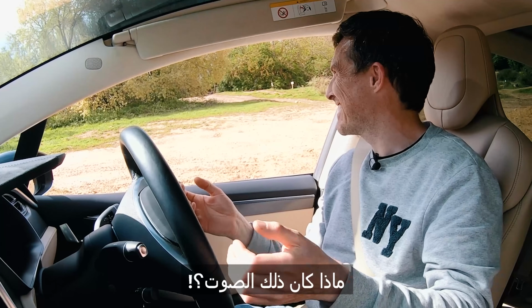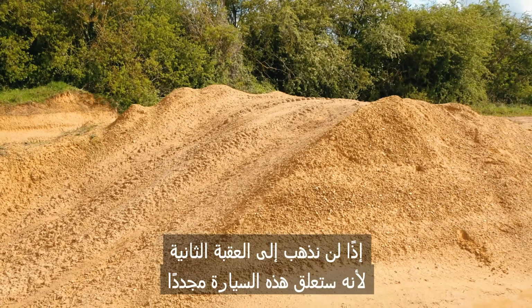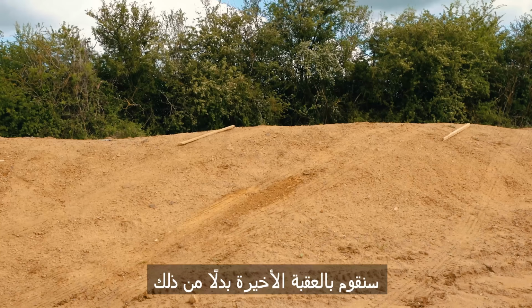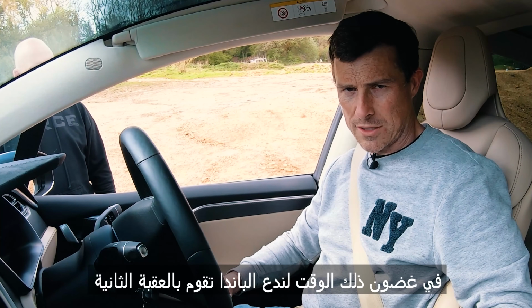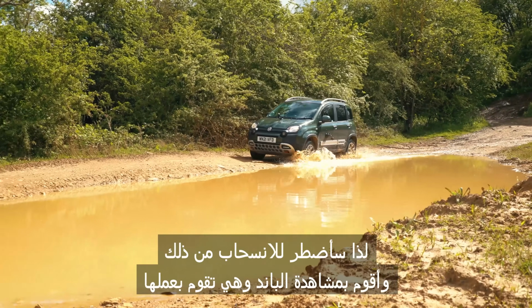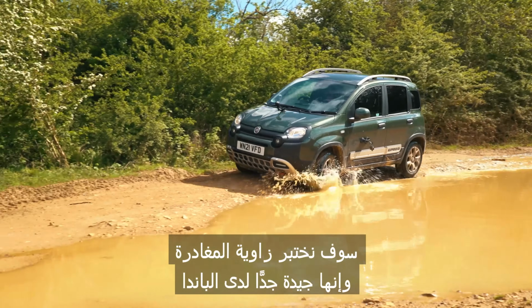What was that noise? So we're not going to do the second obstacle because this is going to just ground out again. We're going to do the final obstacle instead. In the meantime, let's have the little Panda go across the second obstacle. So I'm going to have to sit this obstacle out and watch the Panda do its thing. It's going to test out the departure angle.